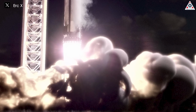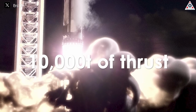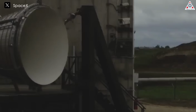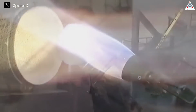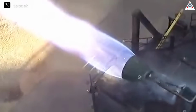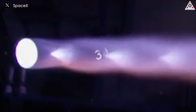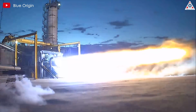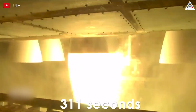The ultimate goal is to get to 10,000 tons of thrust at liftoff, a level critical for heavy lift missions and deep space exploration. Specific impulse (ISP) is another area where the Raptor 3 shows promise. The Raptor 3 has a specific impulse of 350 seconds, which is higher than that of Raptor 2 at 347 seconds and greater than the BE-4 engine by Blue Origin at 310 seconds and the RD-180 at 311 seconds.